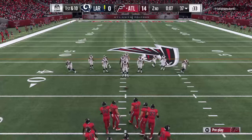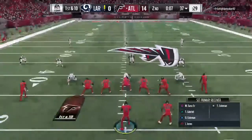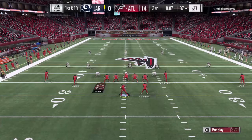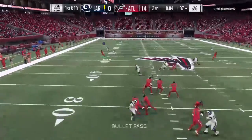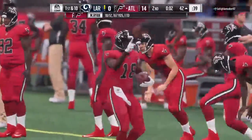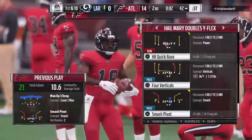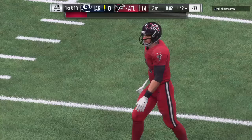So the offense has it, 1st and 10. Out of the gun, it's Ryan. He's got a man. That's caught, left sideline, and he'll be out of bounds just shy of the 40. A nice gain of 21 yards.